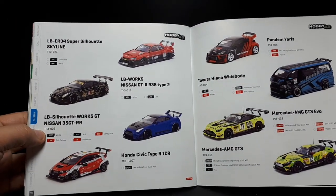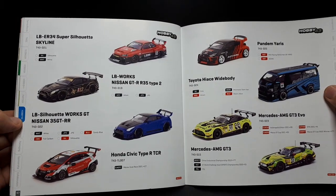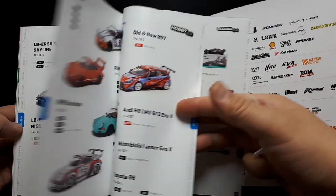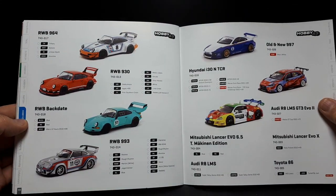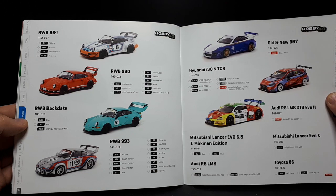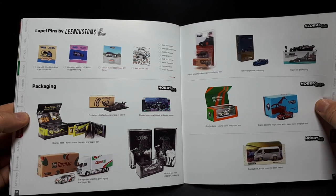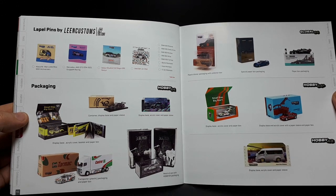Now I think we're getting to 1/43rd scale. So they have a few castings here. Yeah, I don't have room for 1/43rd. Lapel pins. Different packaging.